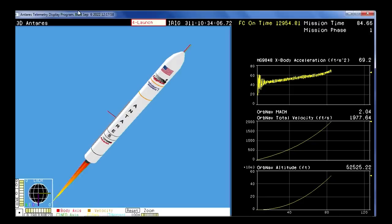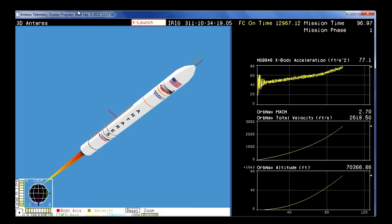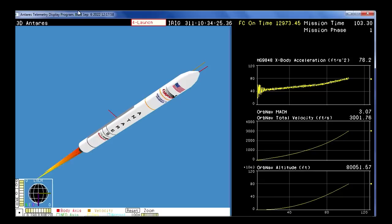Passing through 50,000 feet. I got nothing. I lost it. It's gone. Attitude remains nominal. Passing through 5,000 feet per second. Core pressurization valves continue to function as expected. Engines remain nominal at 100% thrust. Approximately 100 seconds to MECO.